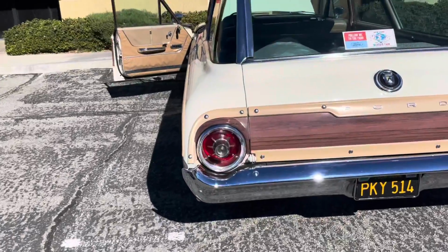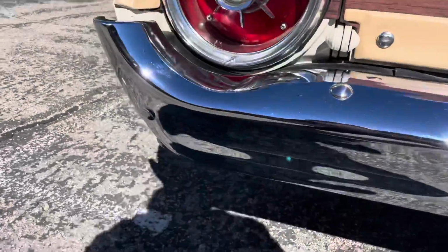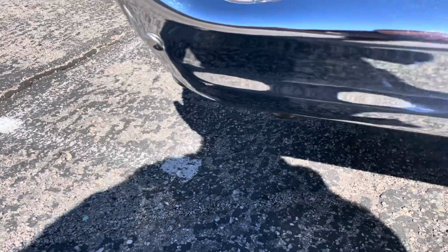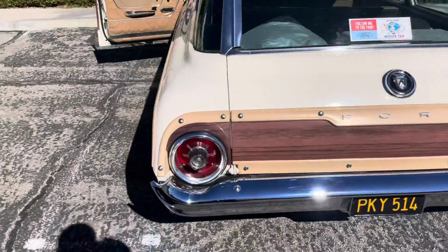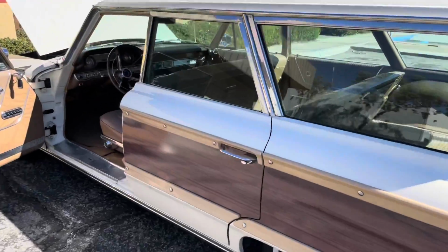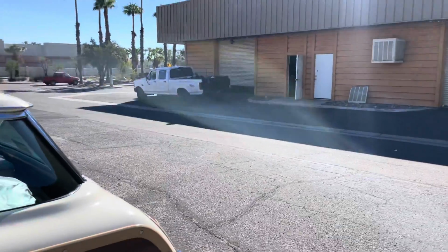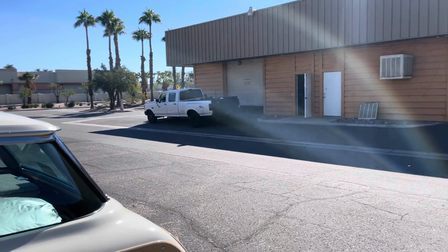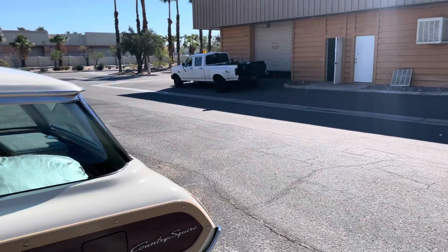So I've leaned her up on her choke. She's not fully warm yet, but we're still getting some smoky smoke out back here. It's hard to see on the video. So I'm gonna let her get up to temp all the way and maybe take a lap or two around the building. Oh, there, you can kind of see the smoke. It's hard to see on video, but it's there.